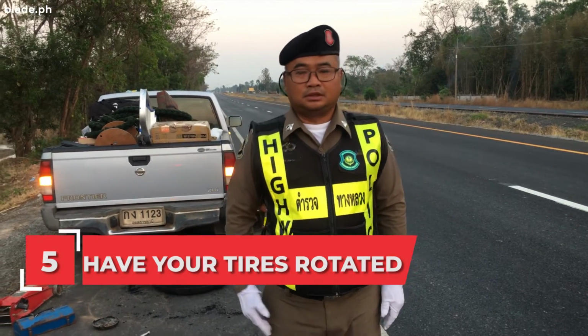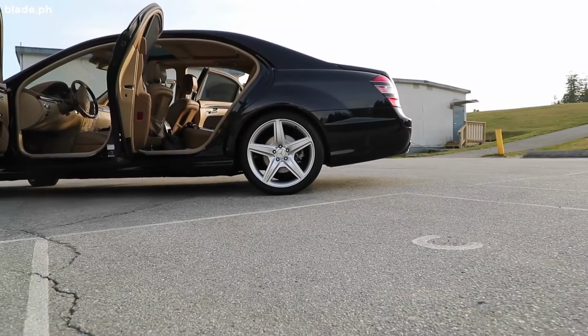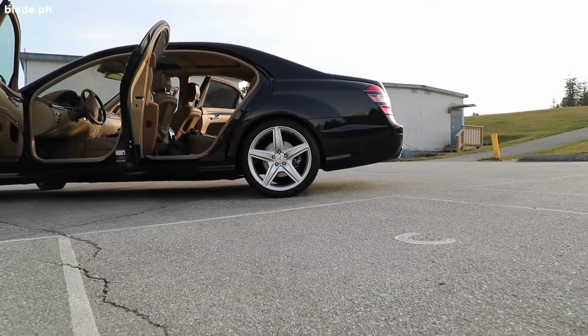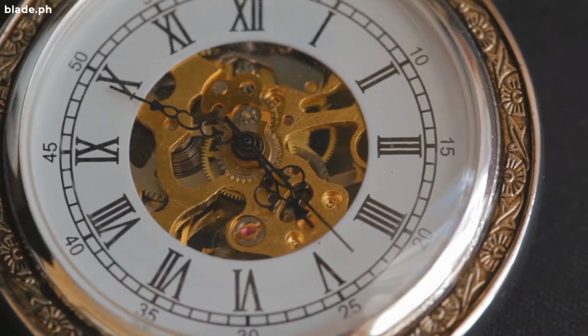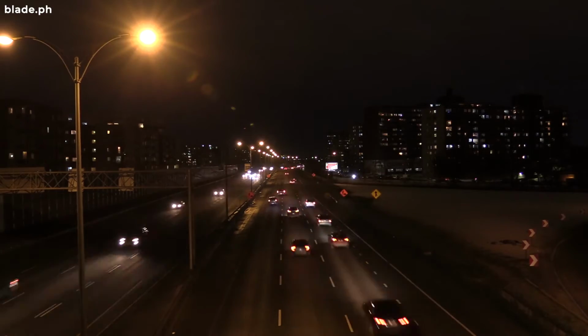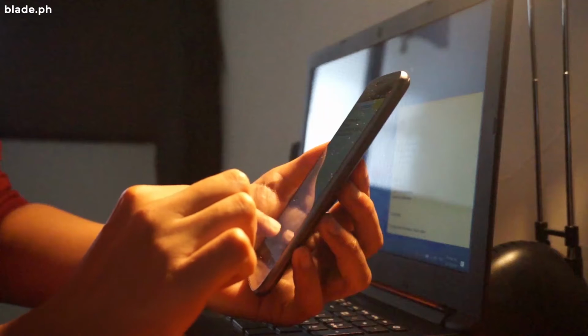Number 5, have your tires rotated. Like all things, tires are also susceptible to wear and tear. As such, it's important to have them rotated every 6 months or every 10,000 kilometers to make sure that they are in tip-top shape.